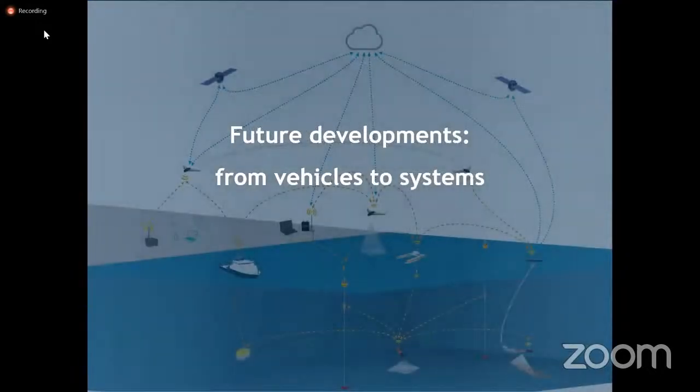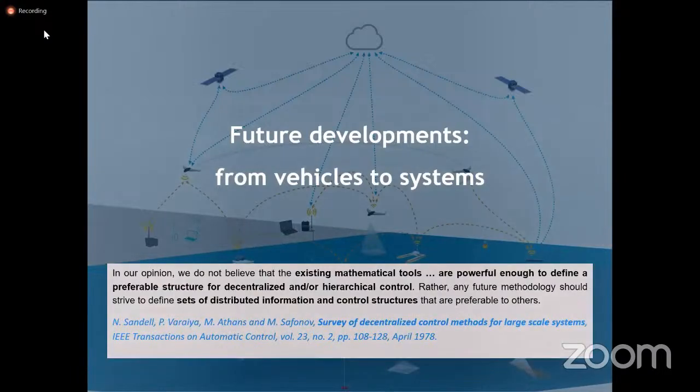Now, finally, let me briefly discuss future development operation from the vehicles on site. And this one goes from Berhenti and other colleagues since around 78. And they said they don't believe that existing mathematical tools are powerful enough to define a practical structure for decentralized future development or hierarchical controls. And the fact is, this is still a challenge.